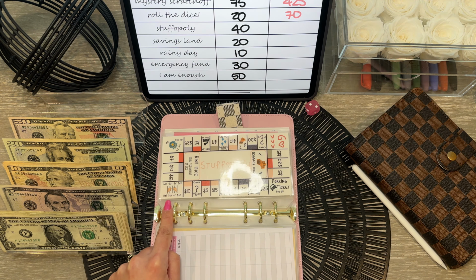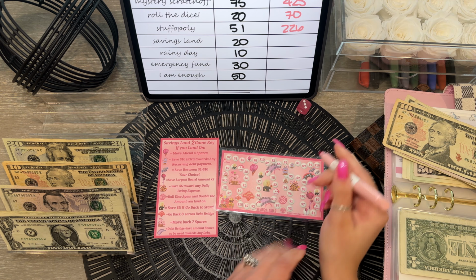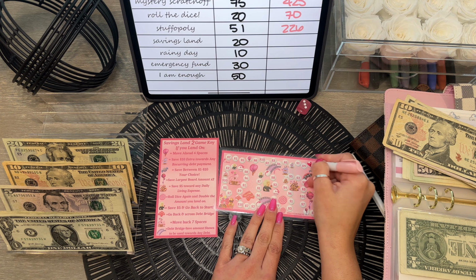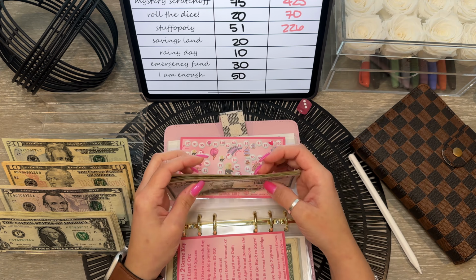Let's continue. All right, and we're moving 3. 1, 2, and 3. So we are saving a total of $19 today. I will go ahead and mark my place here at the number 4. This board game is so cute. I highly recommend it. It's so fun to play.